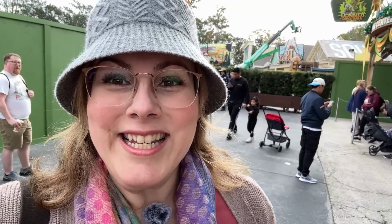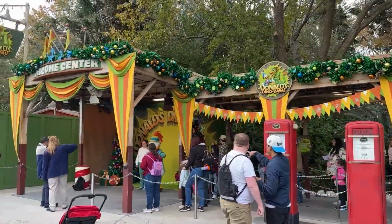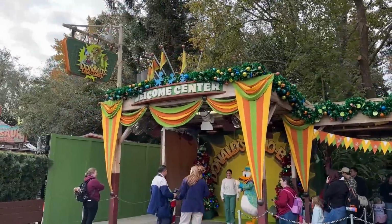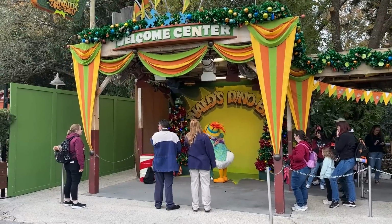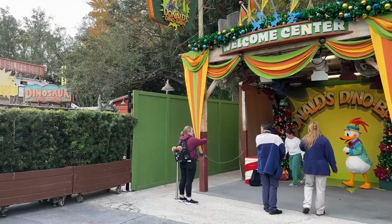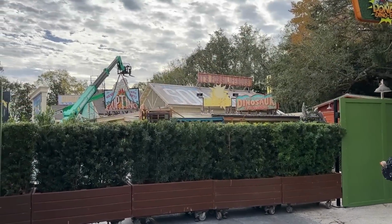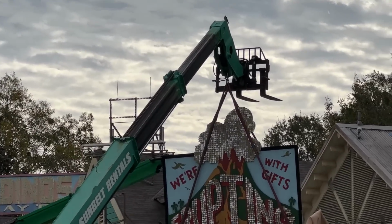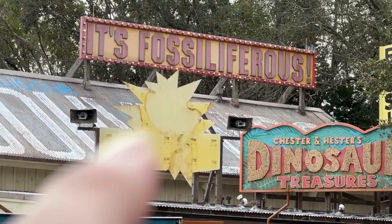Could we be witnessing history as it's no longer erupting with gifts? The walls stop here, so we still get our meet and greets at Donald's Dino Bash Welcome Center. But Dinosaur Treasures here on the other side, completely closed off. Can definitely see some signs are gone. Over here, the going out of existence sales sign is gone. This meteor looking sign is gone.